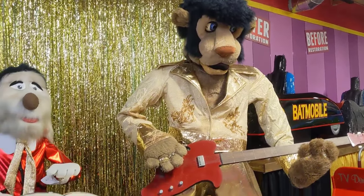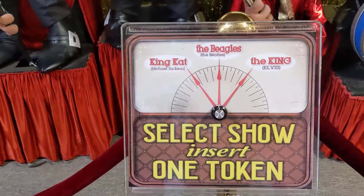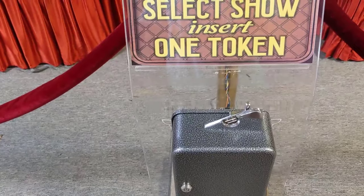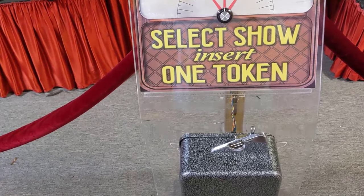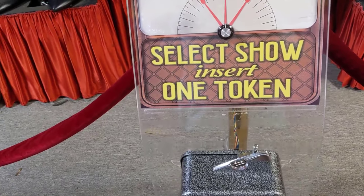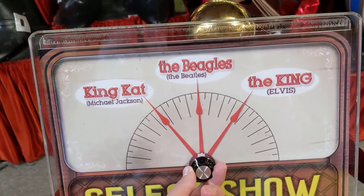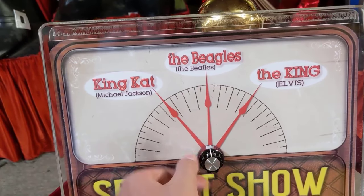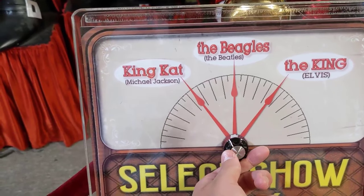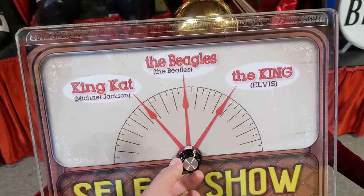King still has air in it. No idea when it's gonna turn off. But okay, here's the weird thing. So you select a show and put a token in. I thought it was a quarter, but apparently they're tokens. I normally don't go to the Volo Museum that much compared to their antique mall. But they have these dials that you rotate. That white thing lets you play the Beagles, this side lets you play the King Cat, and then the right side, the King.